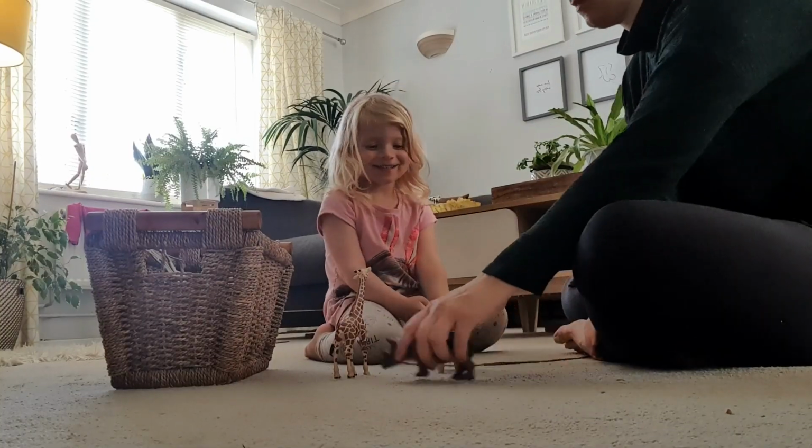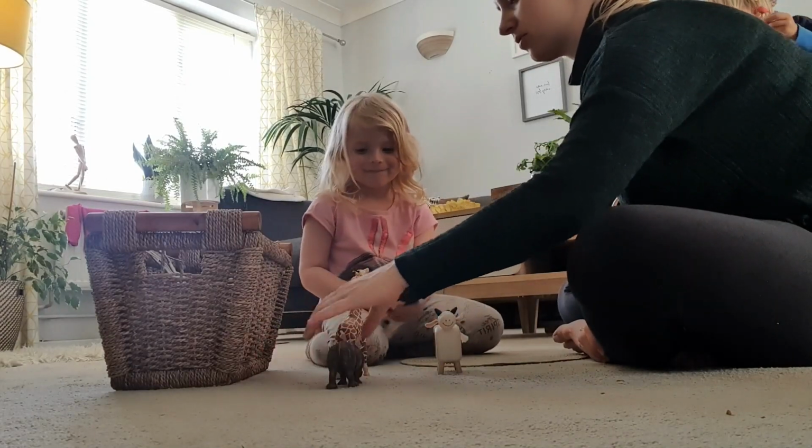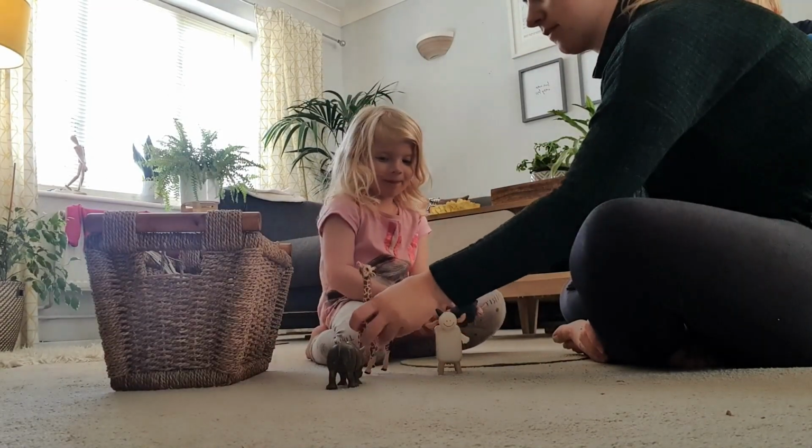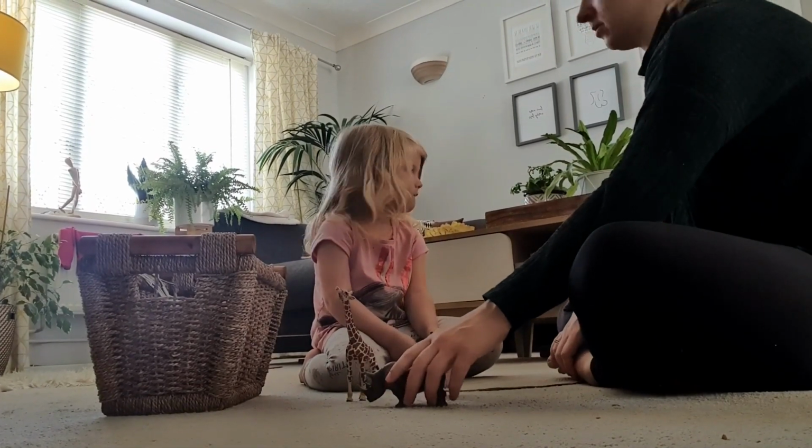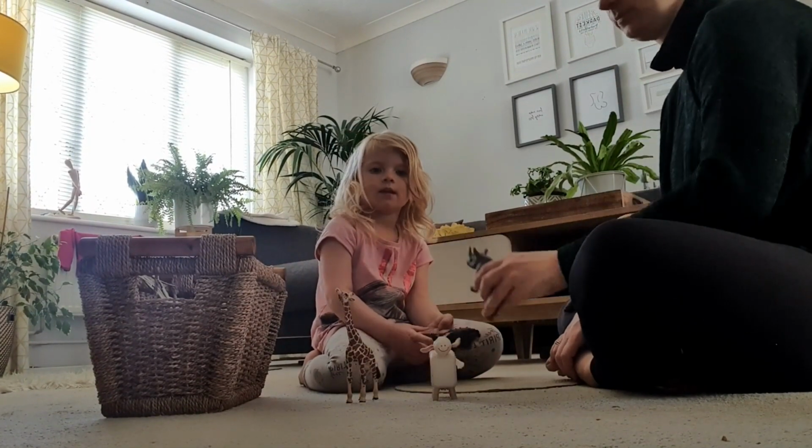Because role play and imaginative play helps children with such a wide range of learning, that's why I love them so much. And it's the first thing every morning that the children gravitate to. The basket of animals is always the first thing that's tipped out everywhere. Or they'll go and grab one, their favourite zebra or their favourite giraffe or something.